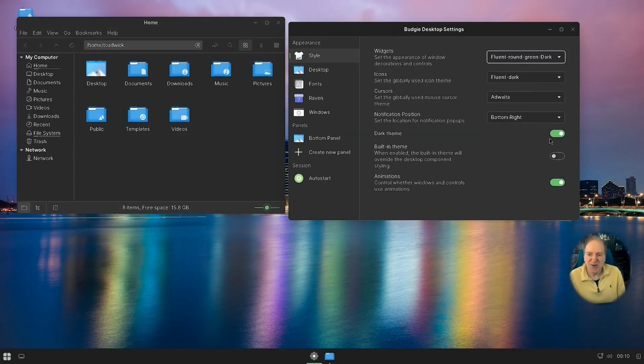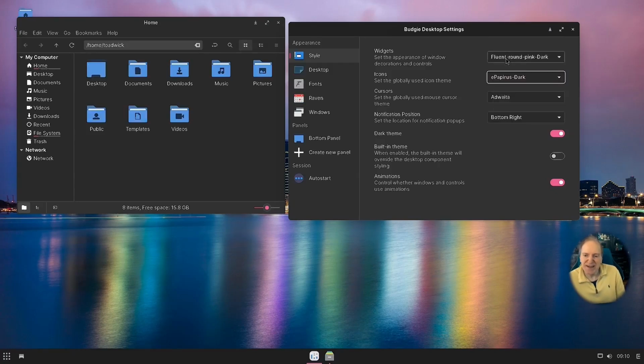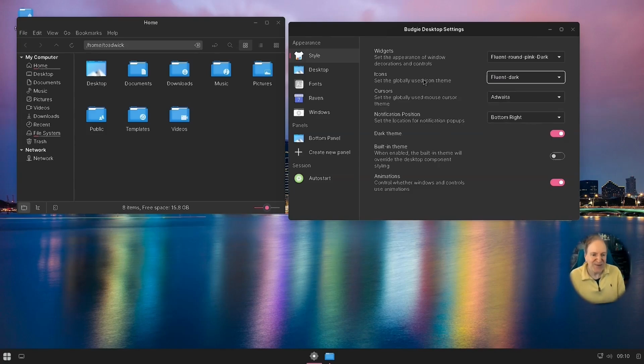And then we can use green dark if we want to keep our backgrounds dark. And then we can go try some other stuff like the pink, and that goes good too, actually, just like red does. So that's not bad. And then here we can change our different icons. We got ePapyrus, Fluent, and Pyrus mainly. So that's our Pyrus Dark, ePyrus, and then there's our Pyrus Dark, which really kind of looks the same to me. And then we can go back to Fluent Dark. I like the default. I think the Fluent Dark looks pretty nice, so I'm going to stick with that.